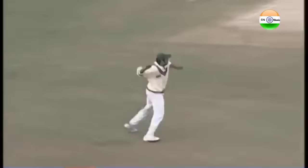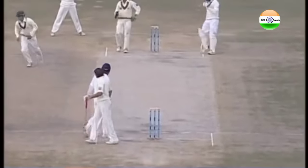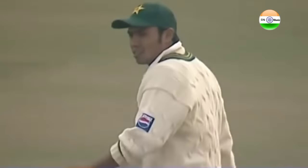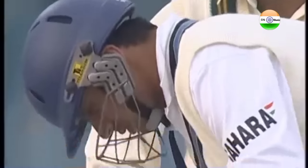Ideally, he would have wanted to leave this one, but he couldn't. It's a lovely try. Once again, challenge for Canario. Does well this time. Also, I think Inzamam knows that Afridi has got confidence after his wonderful 100, so wants to use that confidence and drag it into his bowling.